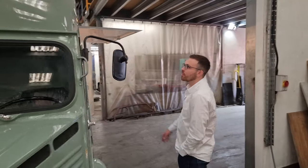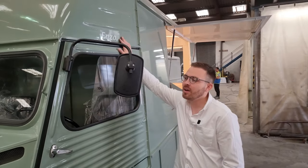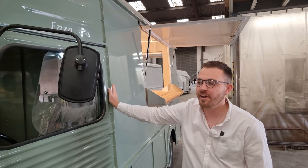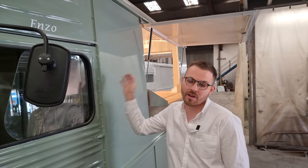The only little bit of branding I've got on this side, which is slightly different to the others, is the name, which is Enzo. It was my mentor in Naples, Enzo Esposito, that taught me everything I know really about Neapolitan pizza over at the AVPN. So it means a lot, and Enzo is an unbelievable pizzaiolo.